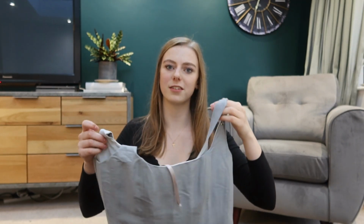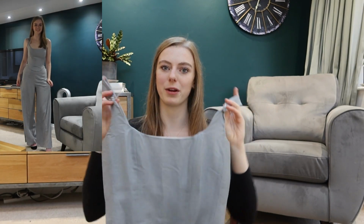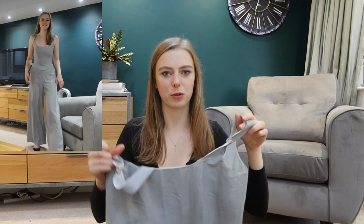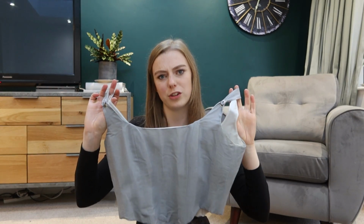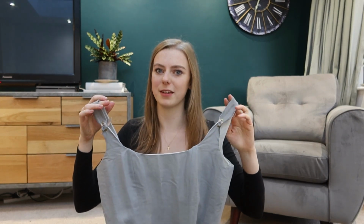This next one was a bit of a different make for me, and it shows a different perspective on it. So this was a corset top, again made in the linen fabric, exactly the same as these wide leg trousers, and the fabric was about £20 a metre. So this corset top came in at £42. So quite expensive for a little cute top.